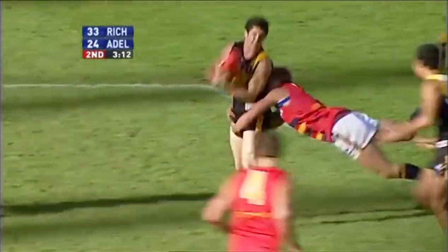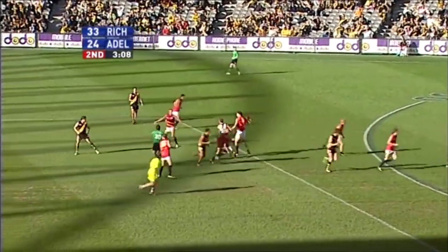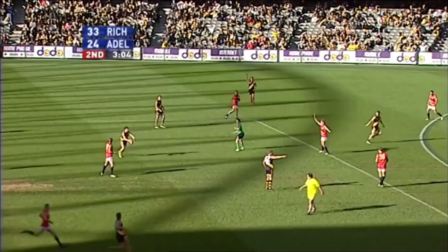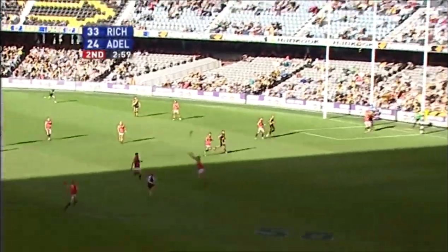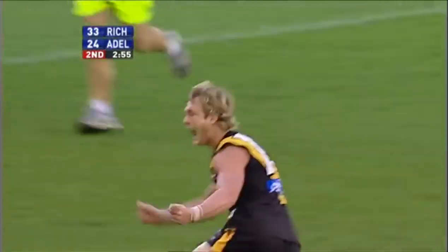Hardigan needs to be clean here with his hands. He isn't. He gives it up. No, get a free kick. So, okay. 65 from goal. Loose player. Pettifer can run here. Kick a goal from 45. He kicks. And squeezes it through.